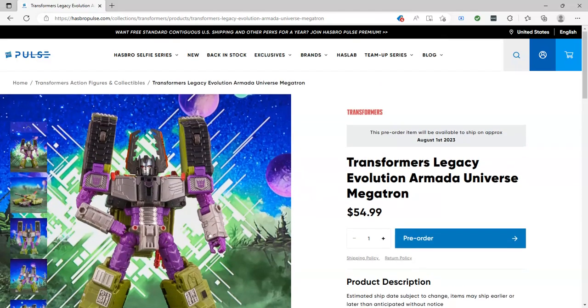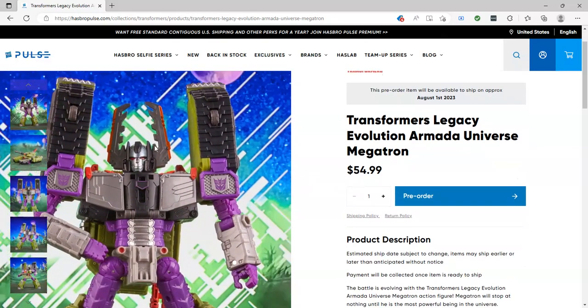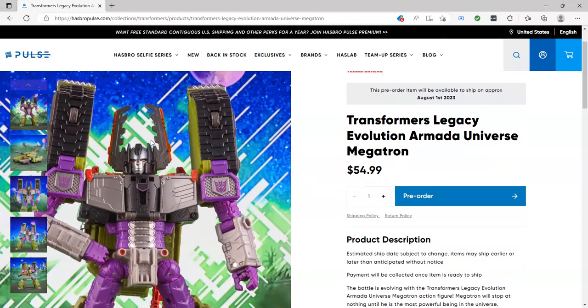Price is $55, standard price for a leader class figure. Still available, surprisingly. I thought this was going to be gone immediately. I think this looks very, very promising. So I've actually never owned an Armada Megatron.